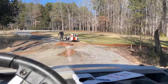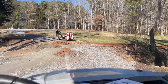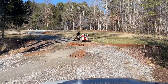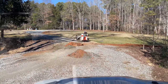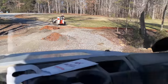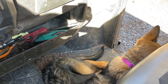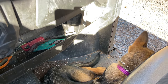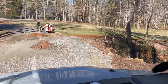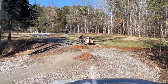So Brynna and I have run into a little bit of a road block here, because Jerry was trenching across the culvert here. So we're just gonna sit and wait on him, let him take his time. Brynna has finally learned how to completely relax in the Polaris down here. I think you can see her. She's nice and chill. Like I said, she's gonna sleep good tonight. So he is switching out his hydraulics, because right now there's a ditch going across the road.